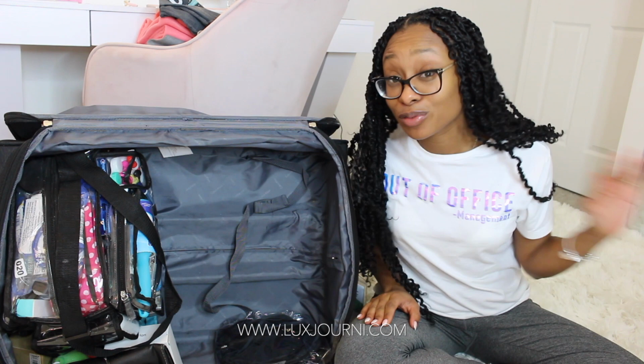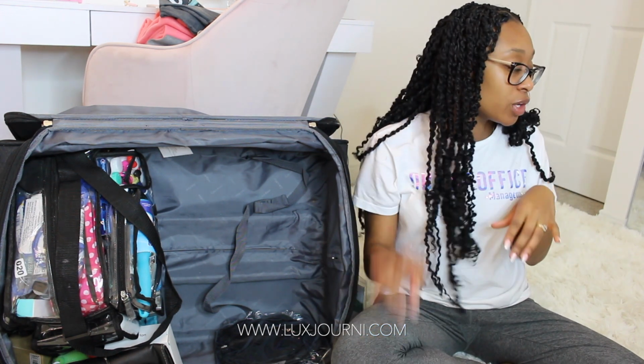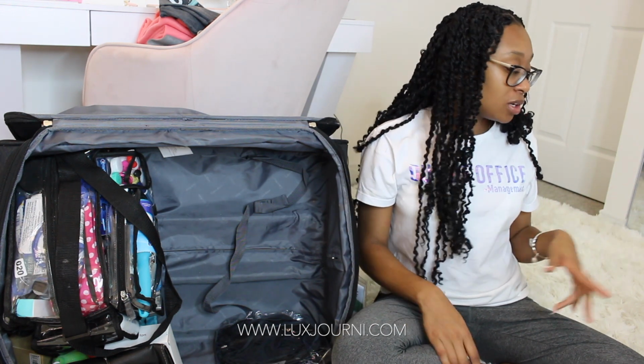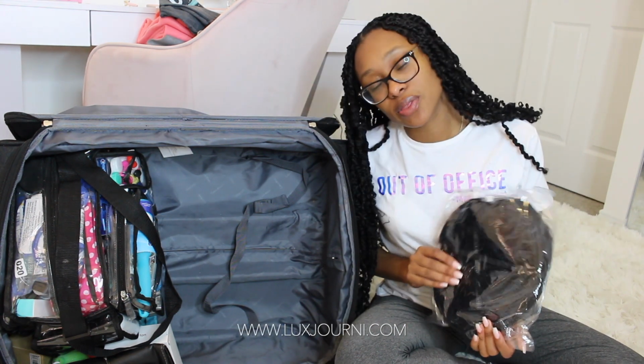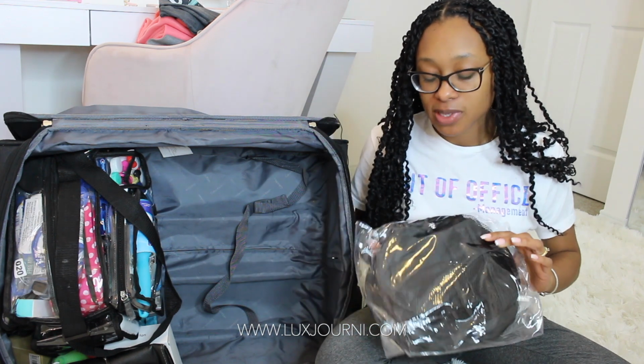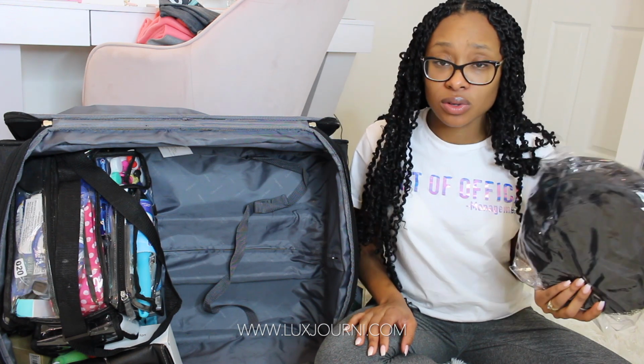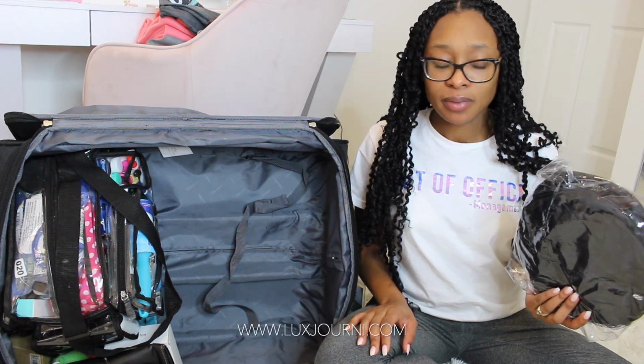Alright, so that's it for the packing cubes. So I packed 1, 2, 3, 4 packing cubes, and there were 2 large, 1 medium, and 1 small. Down to the smaller things. I purchased a laundry bag because I remember the first time that I cruised, I was basically putting our dirty clothes in like a big Ziploc bag.